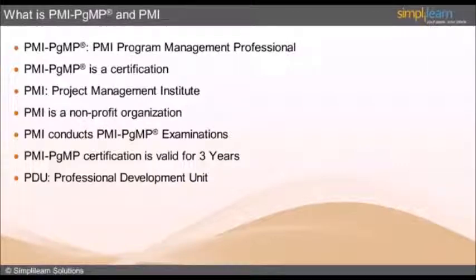After submitting the information about the acquisition of at least 60 PDUs in the last 3-year period, you need to pay the renewal fee in order to renew the certification for another 3 years. This can be done online at www.pmi.org. Let us look at the relevant PMI standards for project and program management.